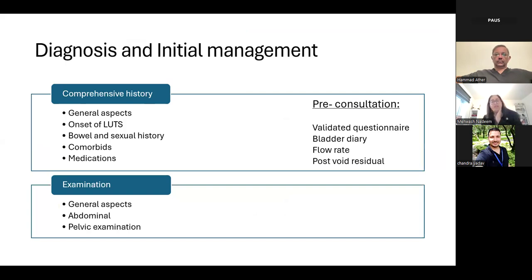So how do we diagnose it? Just like any other condition, we have to take a comprehensive history. We look at all general aspects of history, onset of the lower tract symptoms. It is important to assess the bowel and sexual history as well. Essentially, there is a good proportion of patients who present with constipation alongside dysfunctional voiding. We have to look at the comorbids and medications the patient is on. Is it related to the patient's symptoms?